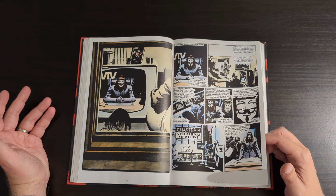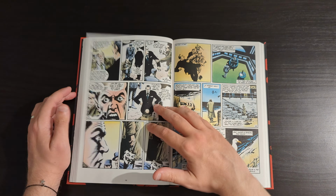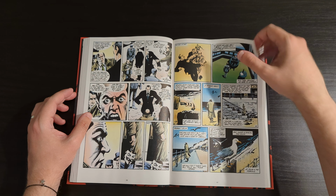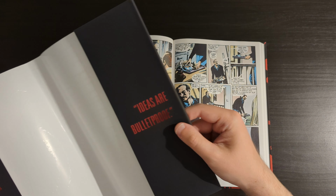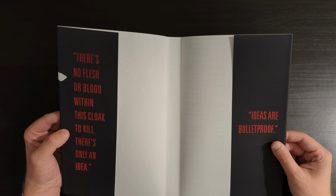V, like I say, is a very charismatic, mysterious character. He's almost a symbol. In fact, there's a great quote within here. I think actually that quote is on the dust jacket. Yes, it actually is in here. A very cool dust jacket design, but I love this.